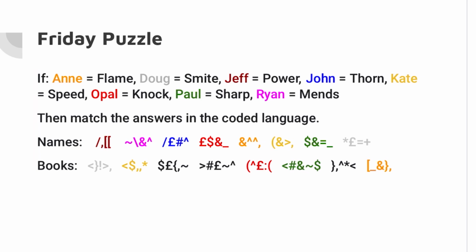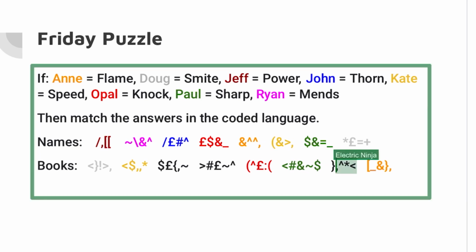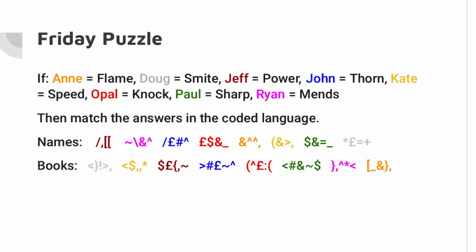Okay. Then this one, it has the E as its second spot, and that can only be men's. So I think that is right. Let's put it as pink. And this has the E as its fourth. It's going to be power, which is Jeff. And that means that this one should have no E's. If I have done this right, it does. It is Thorn. So there we go. And that is the answer to the Friday puzzle.